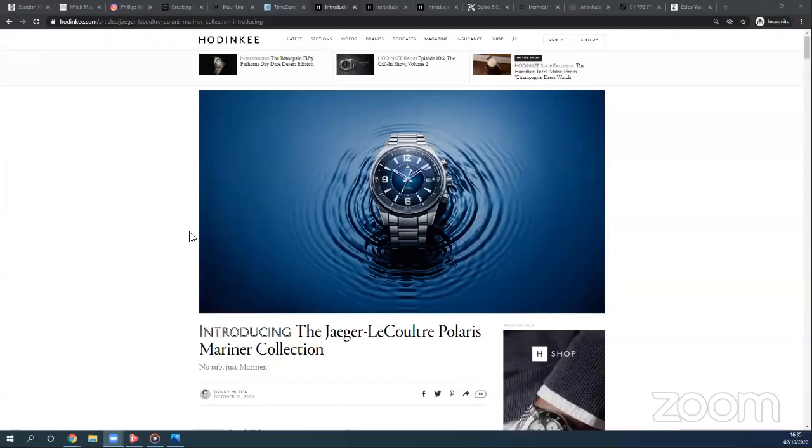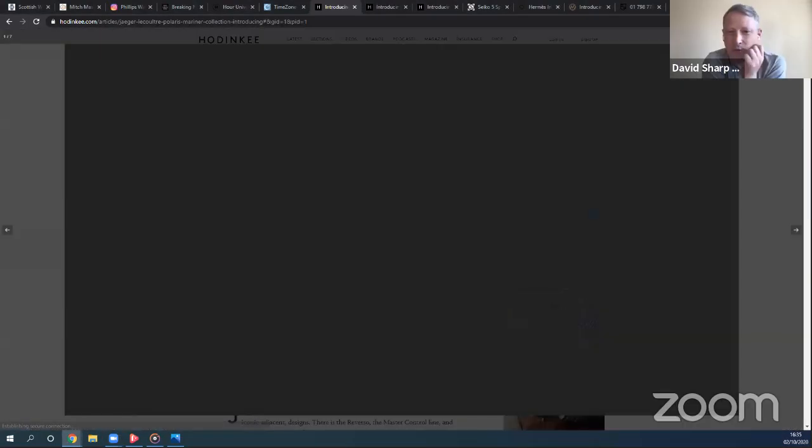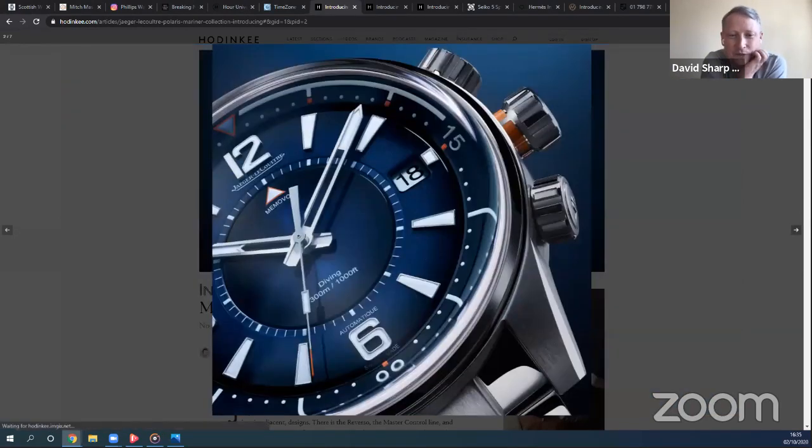Let's start here with this JLC Polaris Master collection. I have to say, I think JLC have actually released a decent watch, and it's not dependent on some story to do with horses. What does everybody else think about this? That's a winner, that watch. Finally, they've done what they should have done.